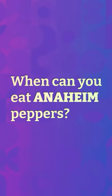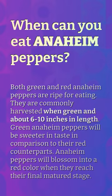When can you eat Anaheim peppers? Both green and red Anaheim peppers are ripe for eating. They are commonly harvested when green and about 6 to 10 inches in length. Green Anaheim peppers will be sweeter in taste in comparison to their red counterparts. Anaheim peppers will blossom into a red color when they reach their final matured stage.